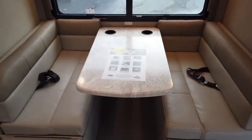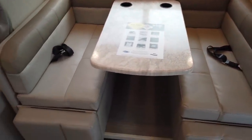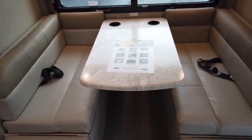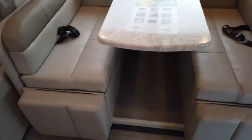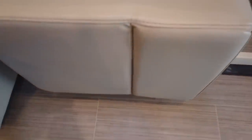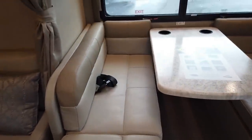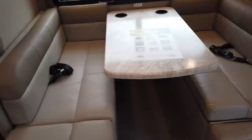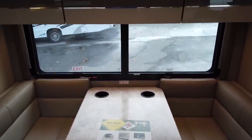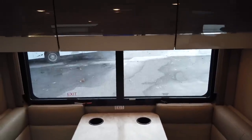Coming around the side, this is your booth dinette. It is a leatherette. The table drops down. That way you put the cushions on top and you can make this into a sleeping area. Then you get the two footrests that flip up. That way you can have a nice area to have your feet up and sit back and watch TV. It's extremely comfortable. You get two seat belts right here, putting you at four seat belts in this motorhome. And a ton of window space as well.